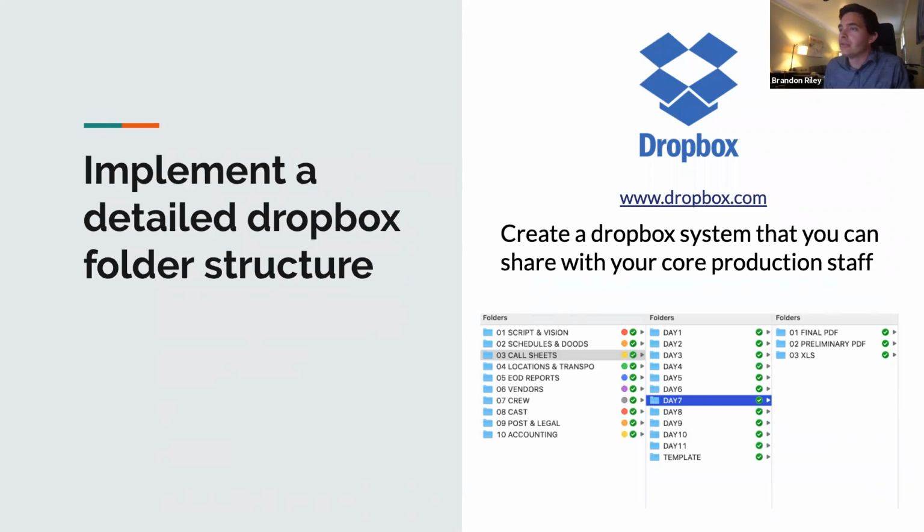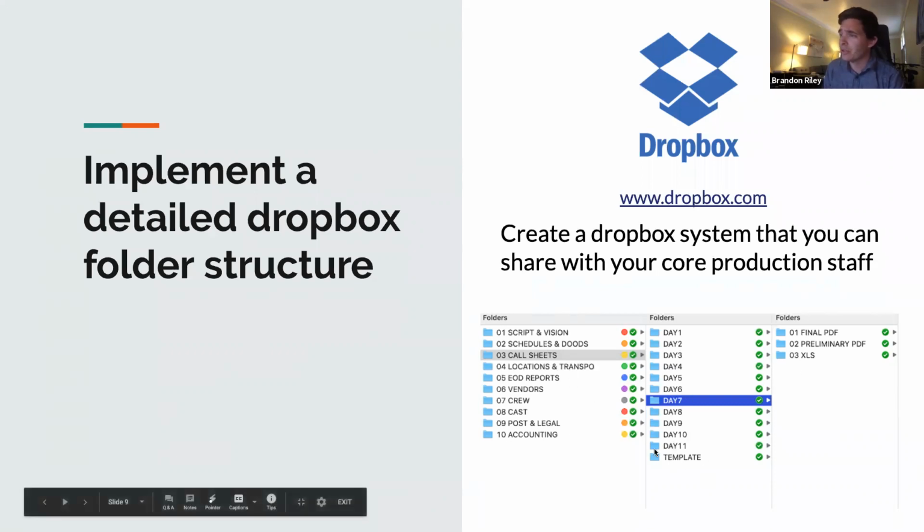Questions on Dropbox or creating? And I actually have a free Dropbox folder structure on my blog, assistantdirecting.com, that has this very folder structure. I've updated it a little bit since then, but it's still pretty current.